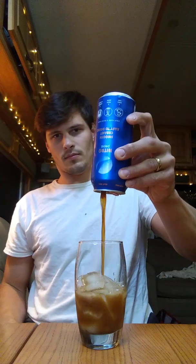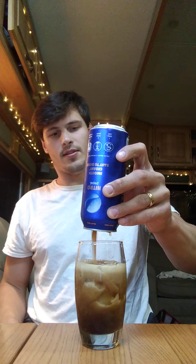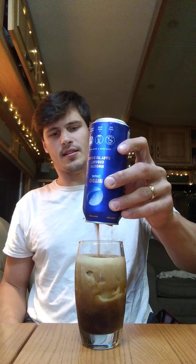Let's get into this. It's upside down, it has plenty of weight, and is coming out consistently. You're not going to have any problems doing it just like this. We'll tilt that out so it doesn't go all over the place.